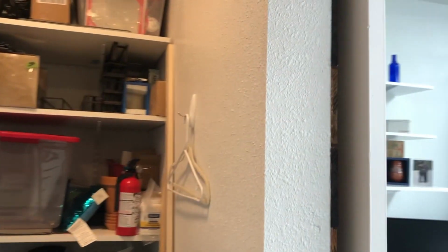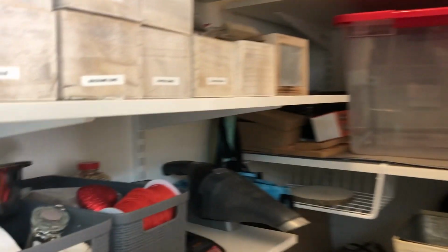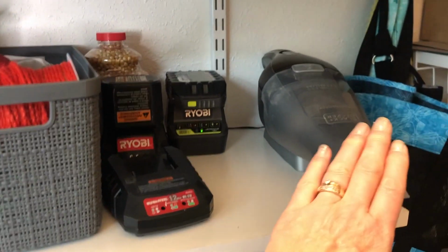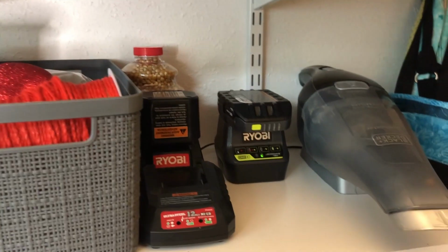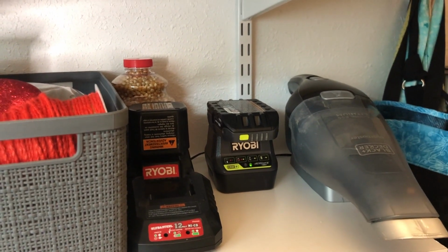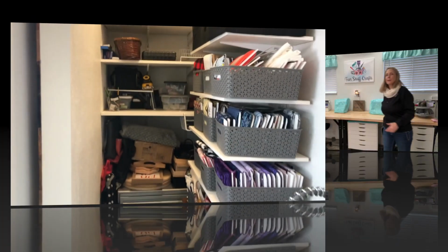The other thing I found with the closet is I've got a few hooks on the walls just to store stuff. I've got my brooms hidden. The other thing I did is I've got a station where I've got my dust buster plugged in at all times, and I've got the rechargeable batteries for some of my tools, and those are always set and ready to go. So let's move on to our next area, and that is going to be my sewing area.